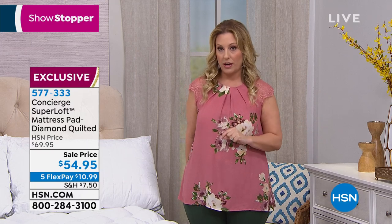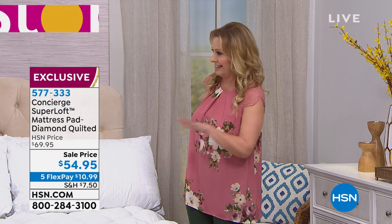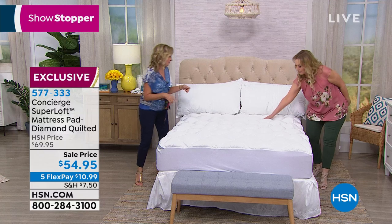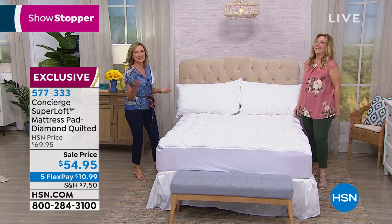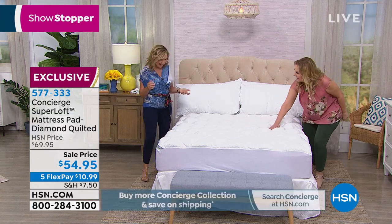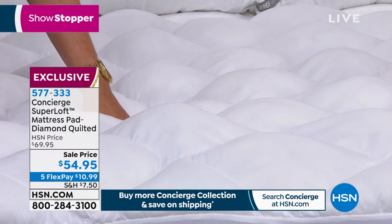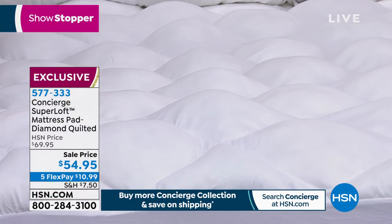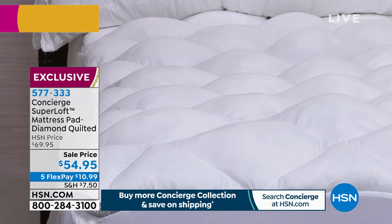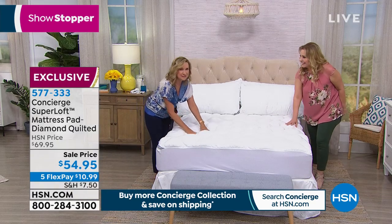And this is our Super Loft diamond quilt, stain resistant. This machine washable pad is the Mac Daddy. It really is. This is the best of the best. I was just on a plane this week, and it reminds me of the clouds. Those shots you were seeing at the beginning. It also reminds me of the moguls if you're skiing. Exactly. And this is all done in microfiber, so it's really soft. It's actually hand-stuffed, and that's what sets Super Loft apart from any other mattress pad out there. Can you imagine hand stuffing each of these diamonds full of this lofty fiber fill?